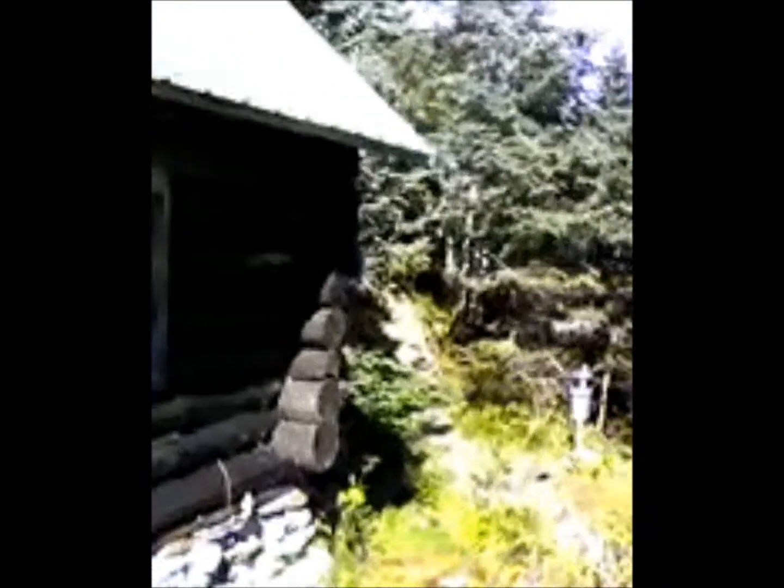There's a road that goes to the top. If I come here again, I'm going to take that road to the top. But I've got a few more miles to go today, get down to the river. So just going to get water here and then head out.